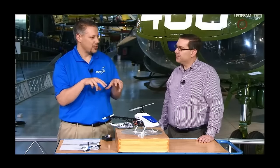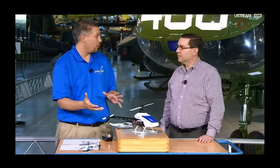Now, the Smithsonian actually recently collected the first FAA-approved delivery drone, right? That's right. Last year, it made a delivery of medicine down in Southwest Virginia. And that seems like a really interesting new field that we might be seeing, bringing stuff to our doorsteps. Oh yeah, it's very exciting.